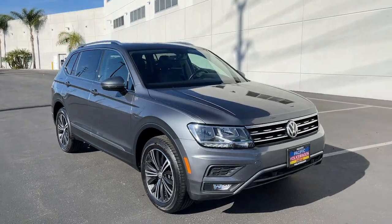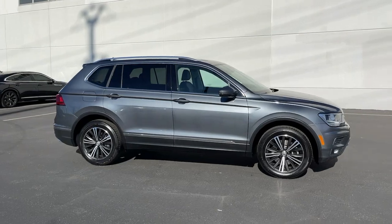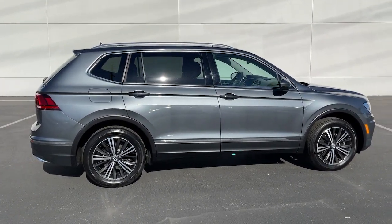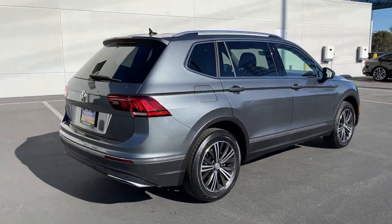You will be amazed by this 2019 Volkswagen Tiguan. With less than 20,000 miles on the odometer, this vehicle provides excellent value. This versatile Tiguan was built to keep up with your family's busy lifestyle.